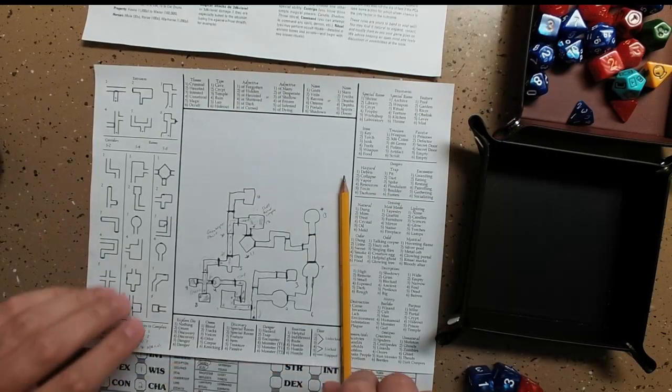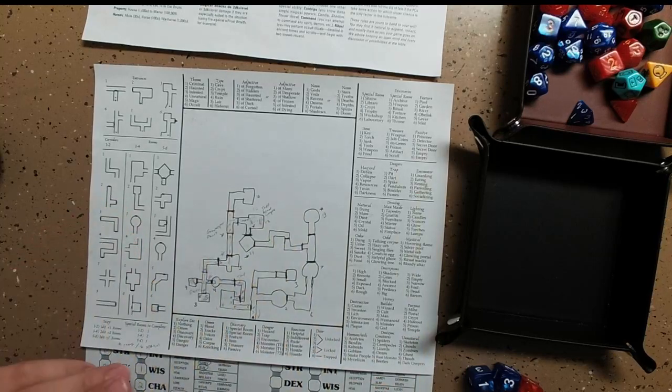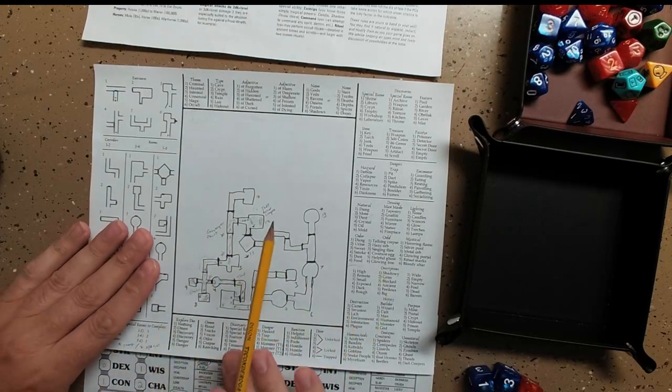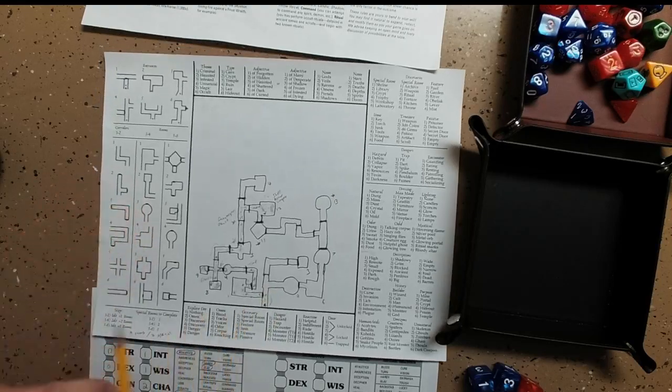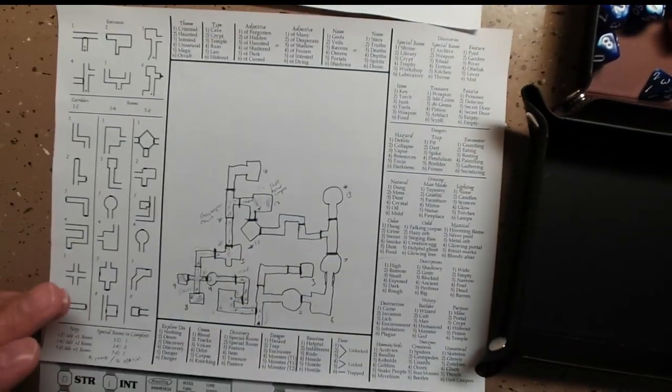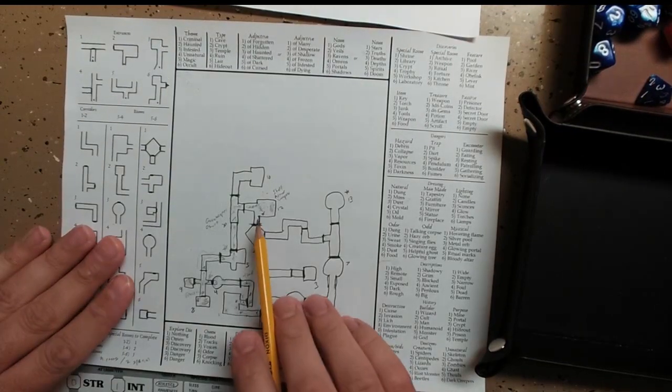All right. Hey guys, we're back. Table's been cleared out. Now we are back to continuing the Maximus dungeon, which is our character name. And we are a little closer for you guys. We are right here in room 12 where we left off.